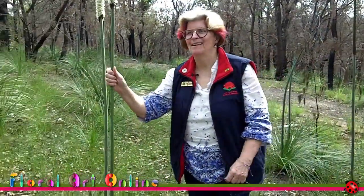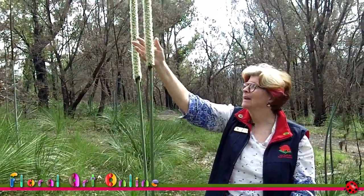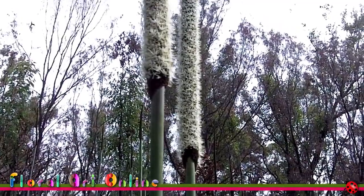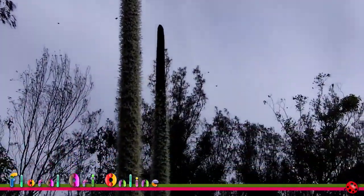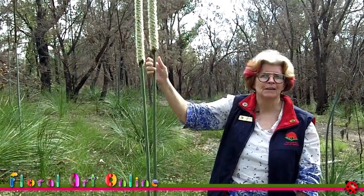Here we are. We found some that are in flower. And you can see that it's a very white or creamy coloured flower. The stamens are sticking out. There's insects all around it. It's obviously very sweet. But it's the sort of flower that you wouldn't expect to see on something like this.